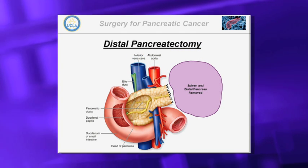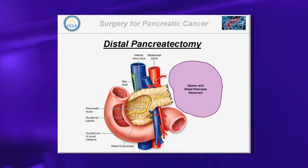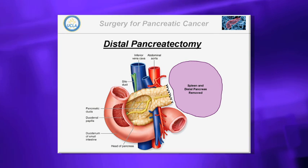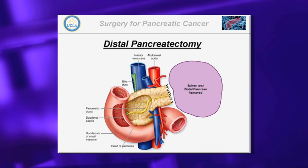And this is a picture, again, that Dr. Reber made with the spleen and pancreas removed. And you can see our fine sutures at the cut edge of the pancreas there to try and make sure it's watertight and prevent a leak from happening.